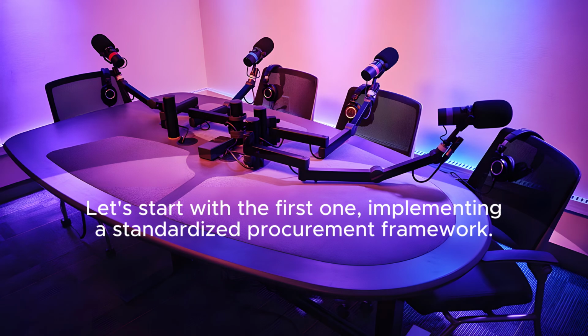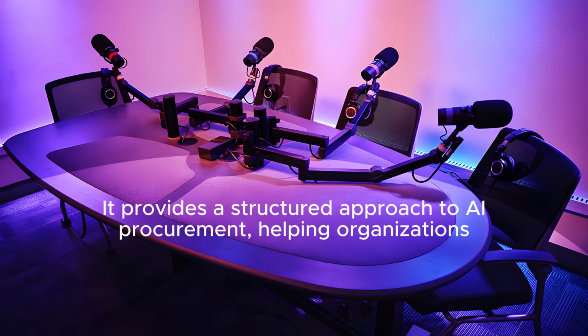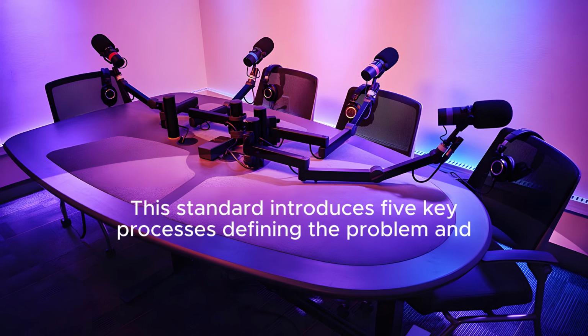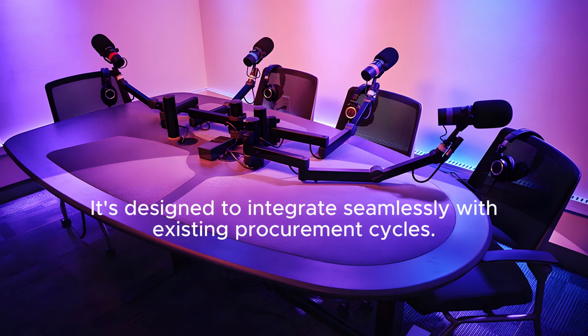Let's start with the first one, implementing a standardized procurement framework. Great point. The IEEE P3119 standard for the procurement of artificial intelligence and automated decision systems is a perfect example of this. It provides a structured approach to AI procurement, helping organizations critically evaluate AI services and tools before acquisition. Exactly. This standard introduces 5 key processes, defining the problem and solution requirements, evaluating vendors, evaluating solutions, negotiating contracts, and monitoring contracts. It's designed to integrate seamlessly with existing procurement cycles.